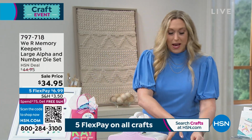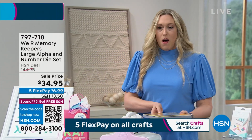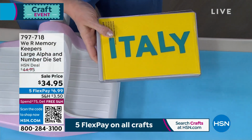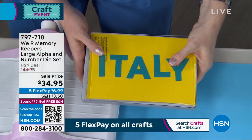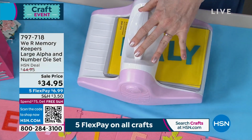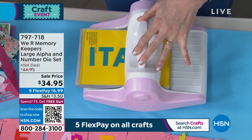So I'm just going to go ahead and cut with these. I've got them all lined up, and look, I'm spelling Italy. I could put my name, I could put Suzanne, I could put whatever I want there, right? So I'm spelling Italy. I've got my card stuck in there. We're just going to run it through the die cutting machine and watch what happens.